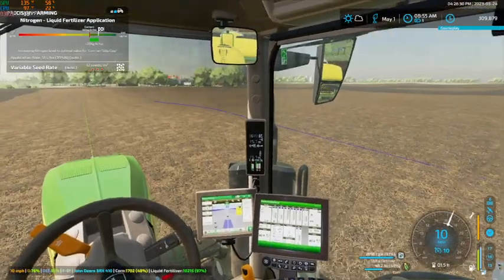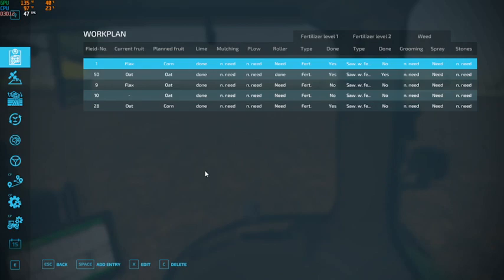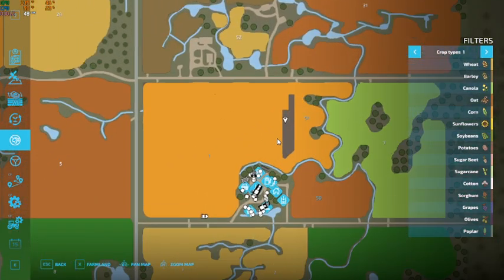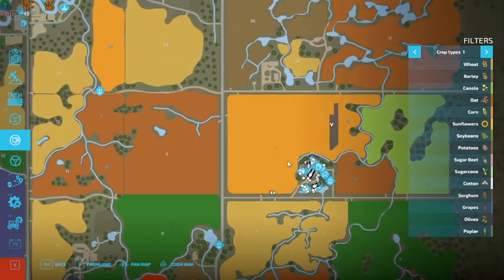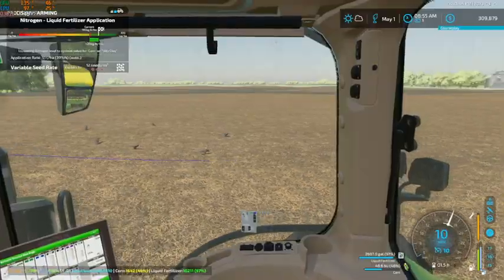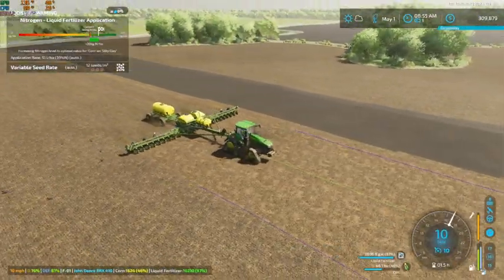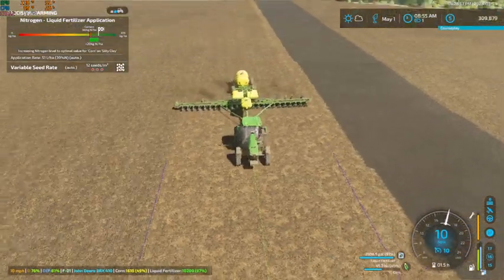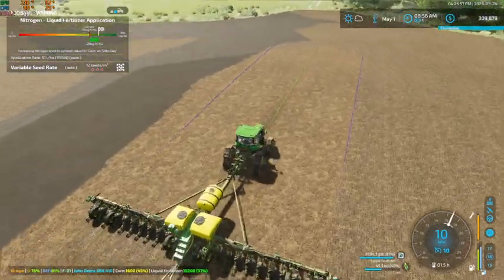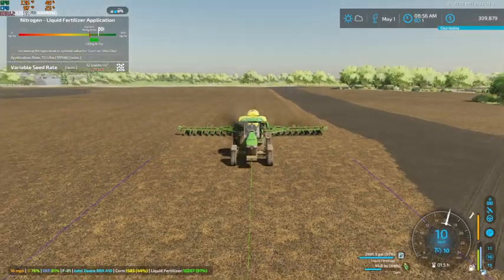Yeah, so finally getting this field done. Definitely a very good feeling. We only have one more pass left, and then we are done. And we've got our three fields of oats and our two fields of corn all planted and done with. And then we'll be able to get our rolling done, and then we should be good, I think, for a little bit.